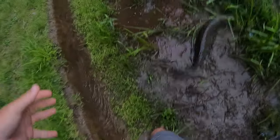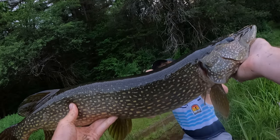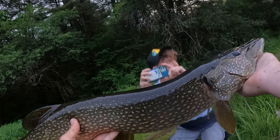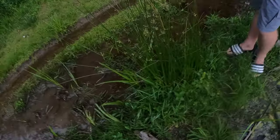Ah, it's a snakehead. Kill it. My biggest pike for this area. Oh God, he was ready. Oh no, now I'm all wet.